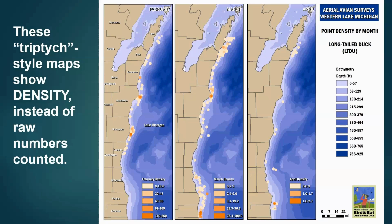Generally speaking, they're out of sight of land. I mean, the way this map represents their presence, you might think that you would be able to see them from land, but that's one of the reasons we did these surveys via aircraft, because most of the time, many of those diving ducks are offshore in relatively deep water, and you can't see or count them from the lakeshore. You have to see or count them from the air.